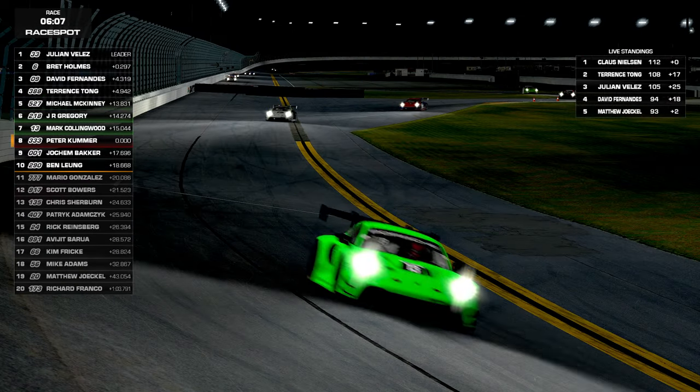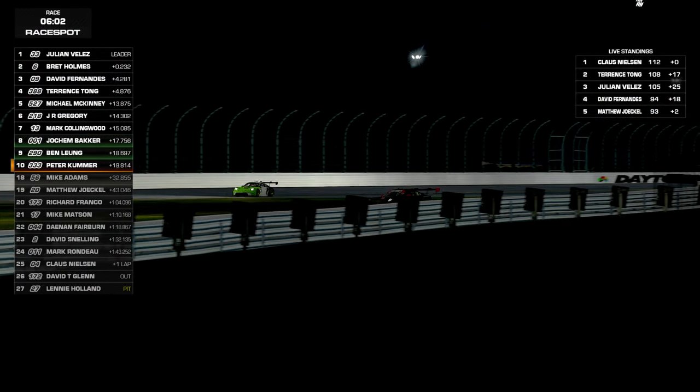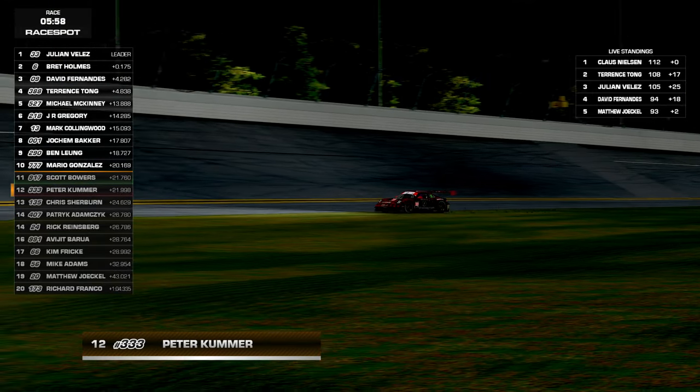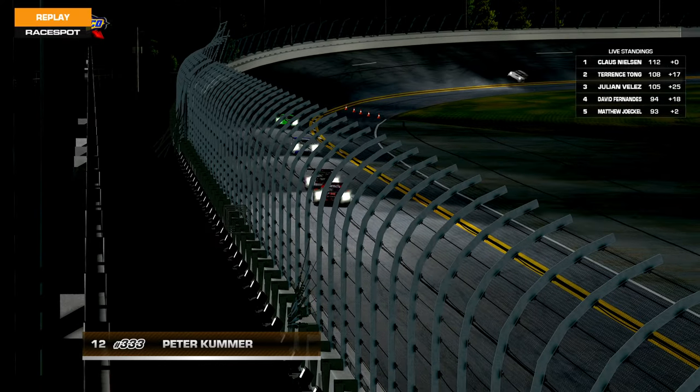So much at stake here. Peter Kummer, it looks like, has had an issue at the chicane there. Oh, wow, yeah, he's slow. Re-emerging back onto the racetrack. Oh, dear. Kummer was running in fifth place. It was a great run up through the field from 12th. Let's see what happened to him here.